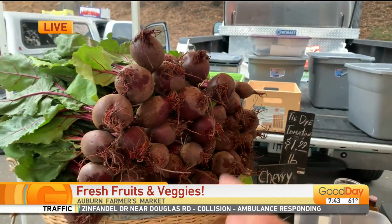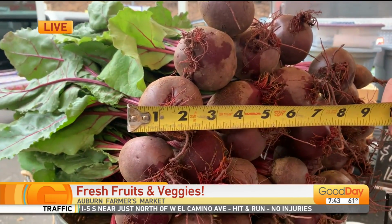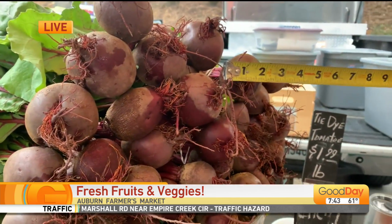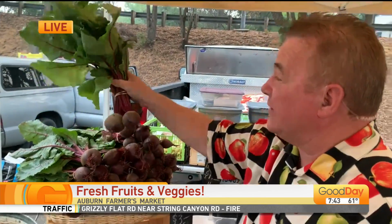Anyway, when I saw these beets, when you look at these beets, what do you see? I see perfection. Because you should never buy a beet that's more than 3 inches in diameter. These are all perfect beets, and these are the beets that I would get, not only for the beets, but also for the greens on the top.